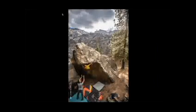And also in Leavenworth, which is just 2 hours away, probably one of my favorite places to boulder, and just a really cool town. And I'm going to cover some of the climbing there as well.